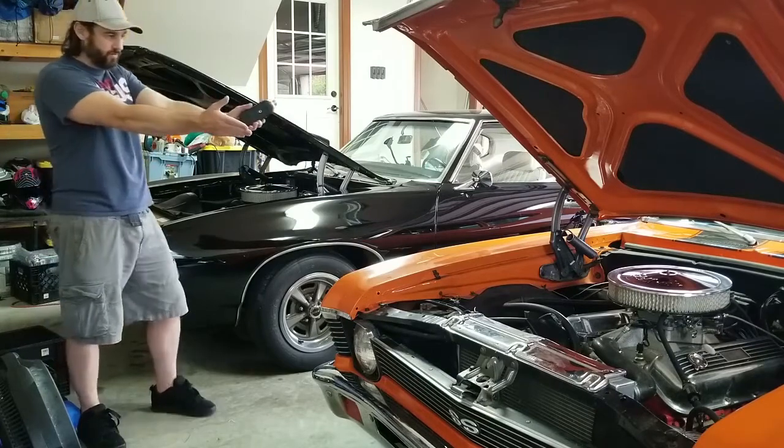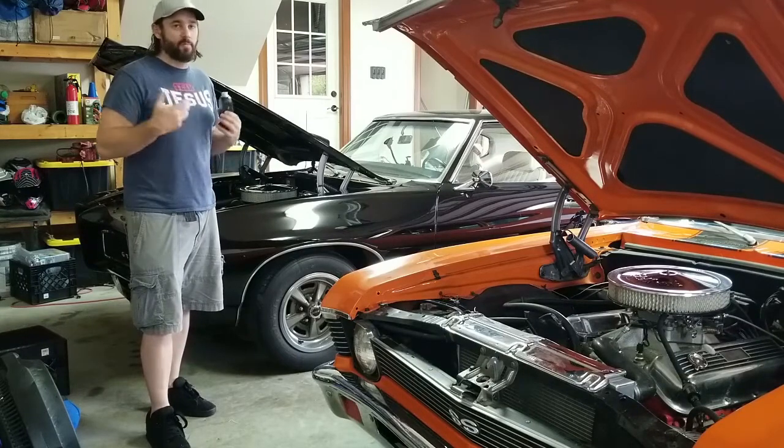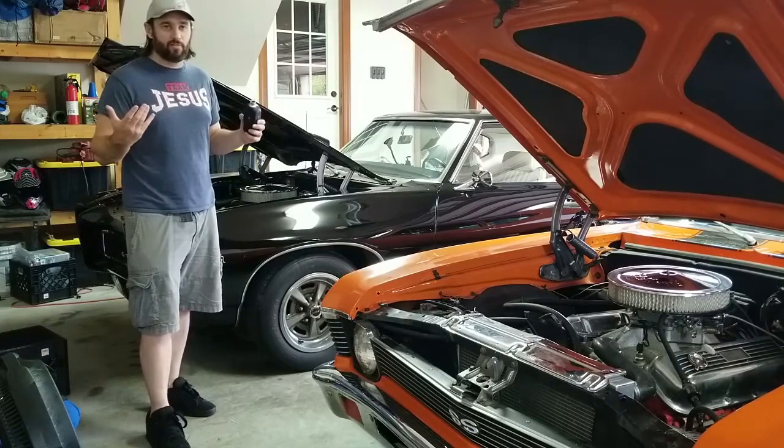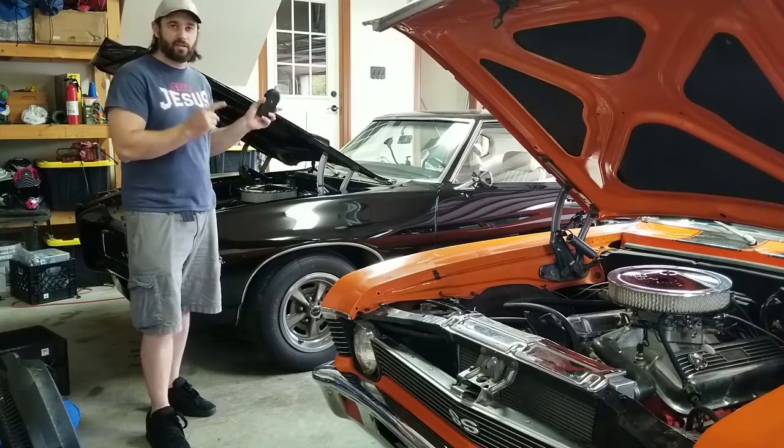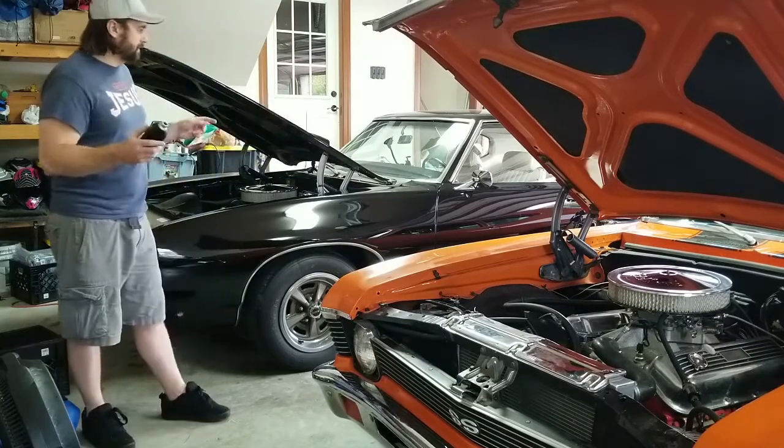My money's going to be over here on the Nova. It's probably one of the better sounding cars I have. I'm a Flowmaster fan, so if you're not into Flowmasters, that's what both of these have. They're going to sound very similar, close to the same. So with that, let's get started.